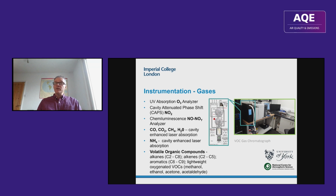So now I'm going to go into a little bit more detail about what is in them. Some of the things you might recognise, some are more high-end research instrumentation, and I can take some questions at the end on this. I'll try and give a rough overview now. If you're familiar with modern air pollution measurement, you'll recognise some of these. So the ozone analyzer is pretty much a standard ozone analyzer that you will find in most air quality monitoring sites that are background or rural locations.